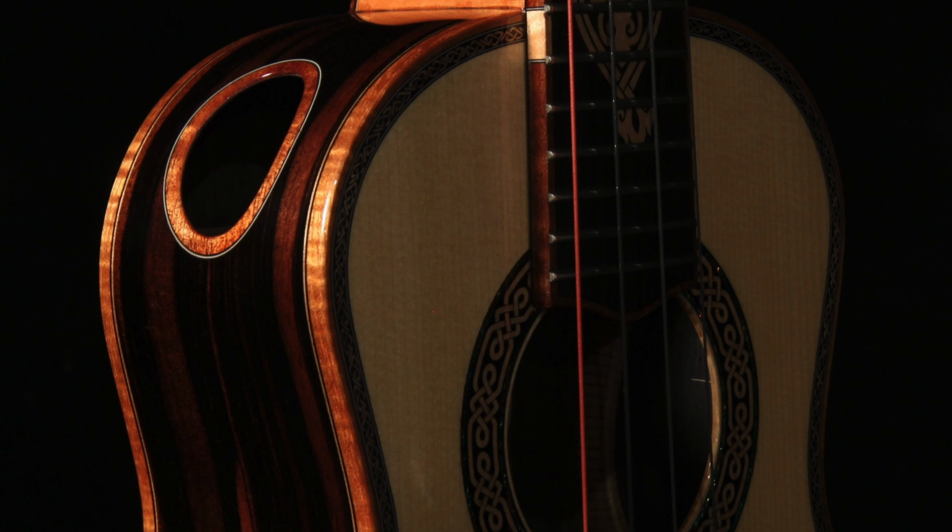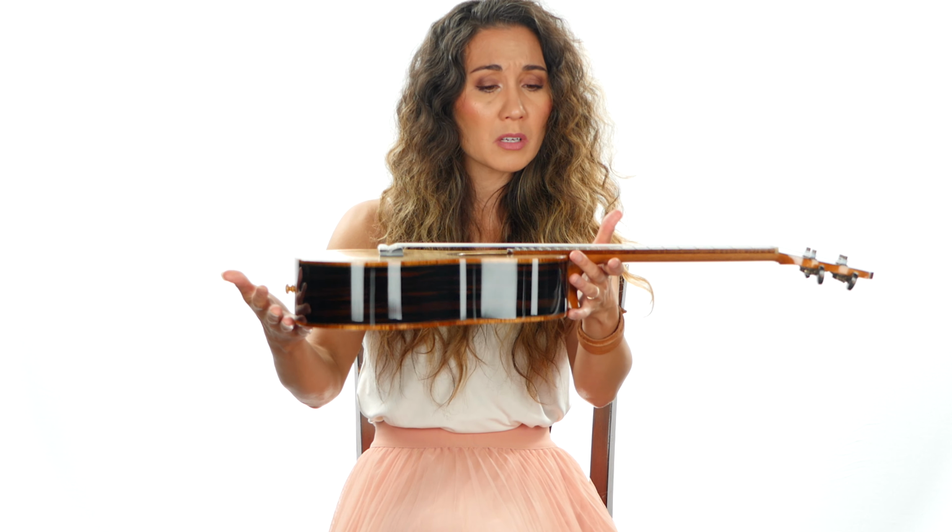Macassar ebony is an exotic wood that is also very strong, very heavy, and very hard, which is great for a resonant instrument. It has a mahogany neck. Usually his necks are made out of butternut because they're lighter. The mahogany neck is a little more dense, a little heavier, and so it balances out the instrument. Very smart design choice, and it's incredibly well balanced.